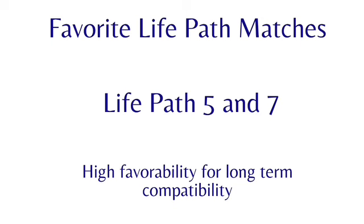So yeah, it can be a really good match where they're just very interested in each other because they have so much going on in their minds, right? The 7s do tend to be a little bit more introverted, and the 5s are more outgoing and will kind of pull out of the 7 what's going on within their mind, right?